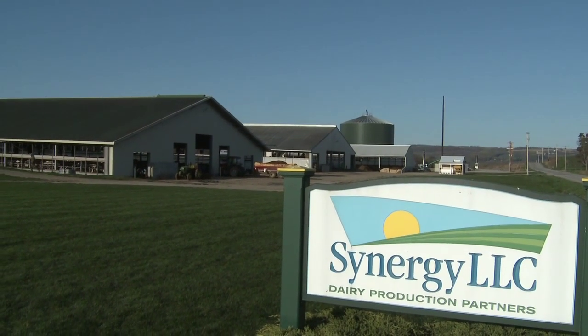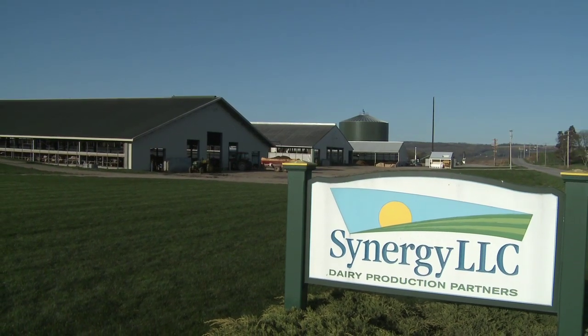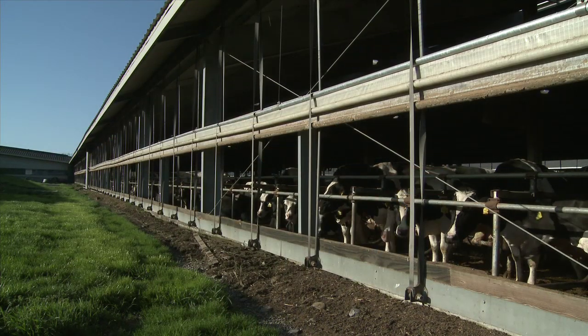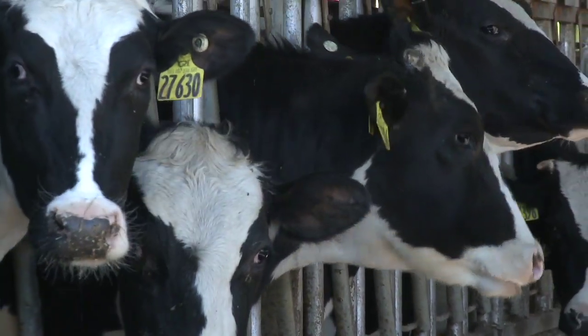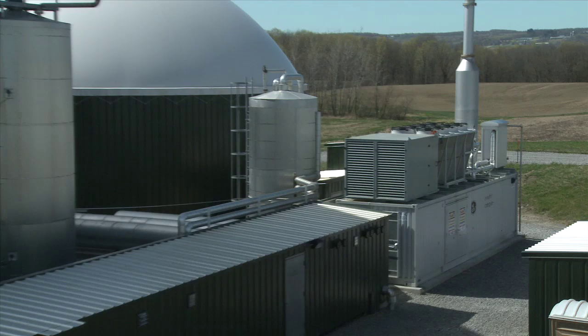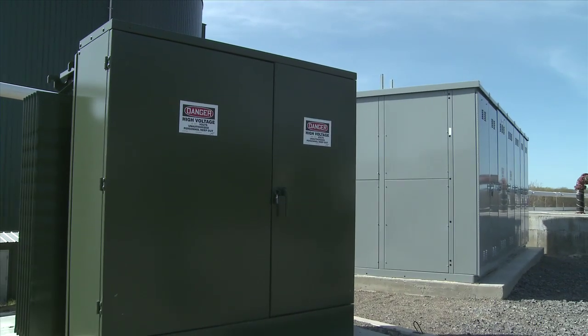A 2,000-head dairy farm in Covington, New York, has opened the state's first co-digestion biogas-to-energy plant. Using both animal and food waste to produce biogas as fuel for a GE Jenbacher gas engine, the Synergy Biogas plant generates 1.4 megawatts of renewable electricity for daily operations and the grid.